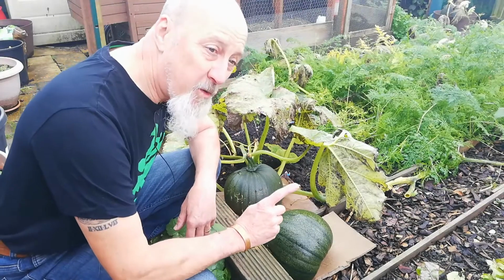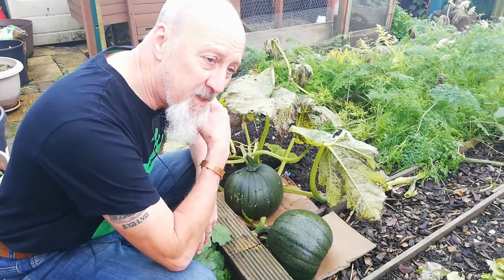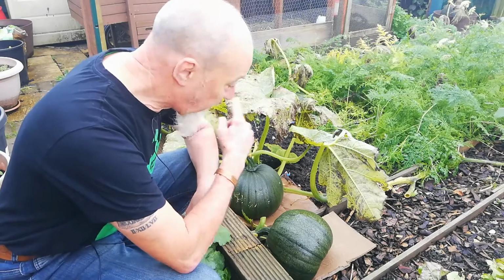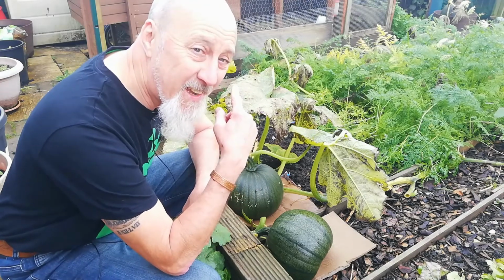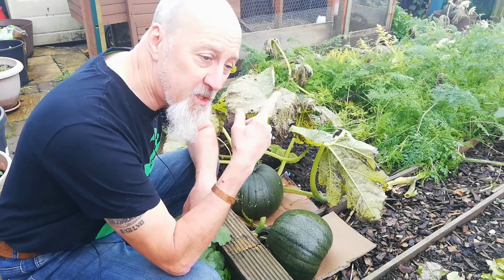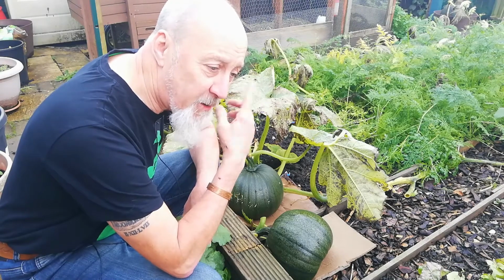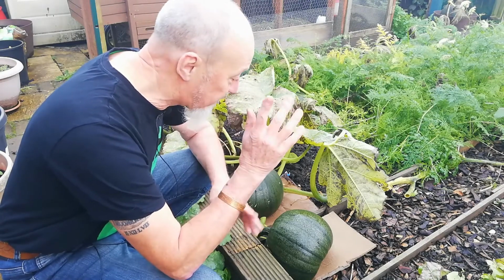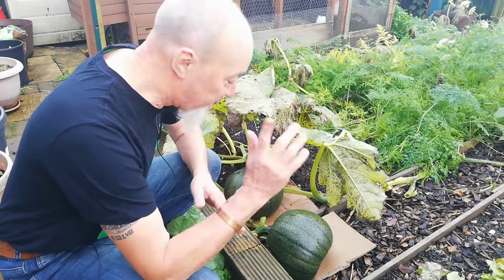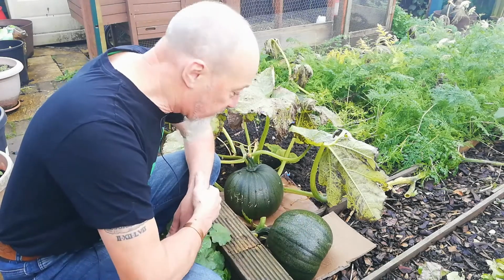Apologies for any background noises, guys, but they're still working on that extension in the garden behind ours. You probably noticed there's a distinct lack of vegetation there now. They've removed all the shrubs and trees and things in order to let the light into their new extension, but they're still finishing that off, and there's some guys working there this morning, so you'll probably hear those in the background.